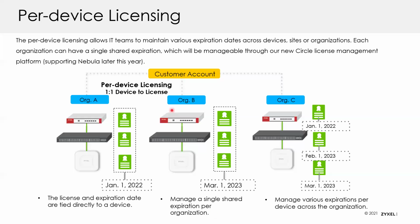Just to try to make this clear, in Nebula, you're the customer on this slide, and you will have multiple customers that you are managing. We call those customers organizations, and each of those organizations can have multiple sites. To upgrade from the free version of Nebula to Plus or Pro Pack, every device in an organization needs to have the license. So again, that's your customer. If you have a customer that you want to use it for, every device needs to have an active license. Once all of the devices have an active license, that organization will convert over to Plus or Pro Pack.